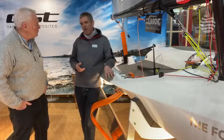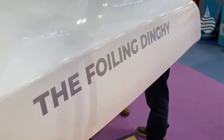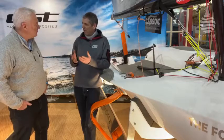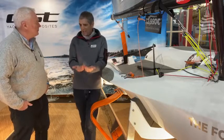They designed this boat right from moment one as a foiling boat, and it was designed with a very, very strict principle: how do we get foiling to everyone? How do we get the person that can sail a Laser one, and sail it competently, actually flying a boat quickly? And this is the twin foil system that we've got.